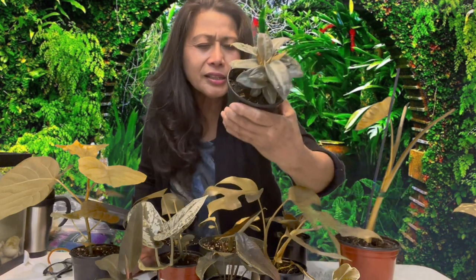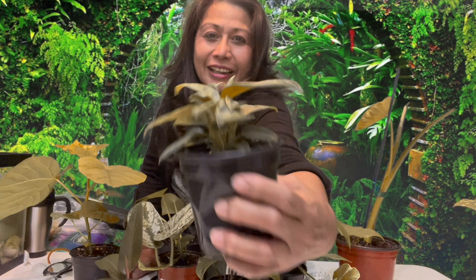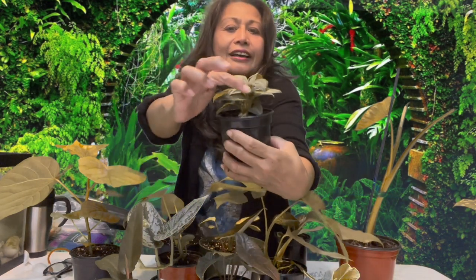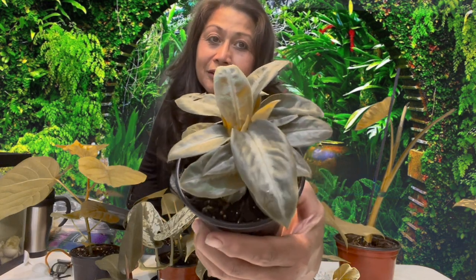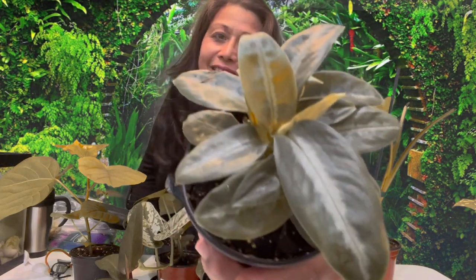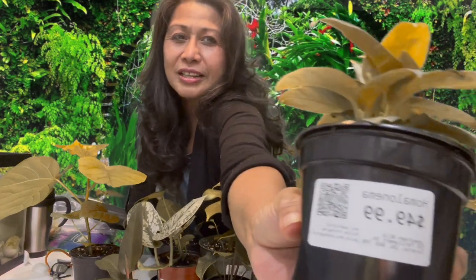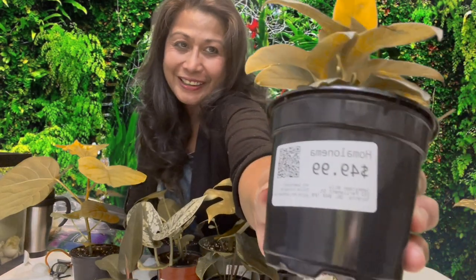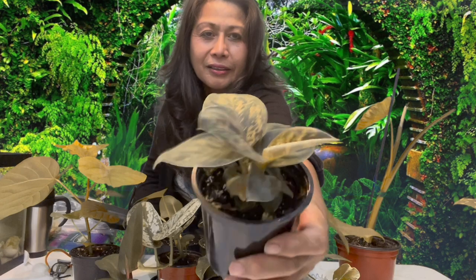Other one is Homalomena. Homalomena. See how beautiful this one is? It has like a silver gray in the middle. Look at this. So beautiful, yeah. And this one costs like $49.99.